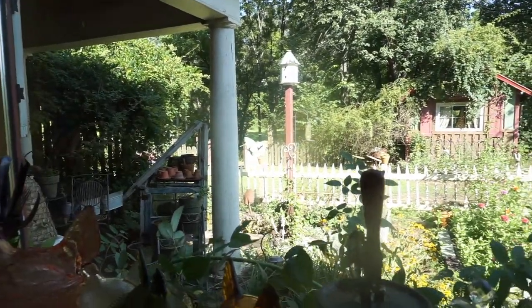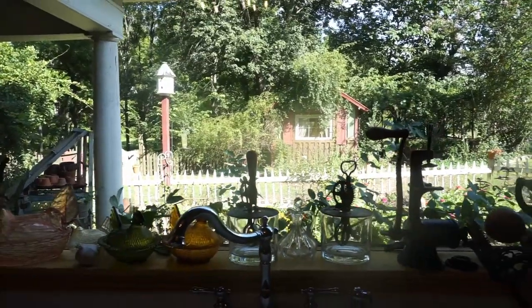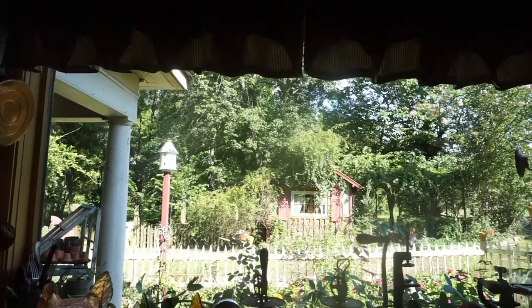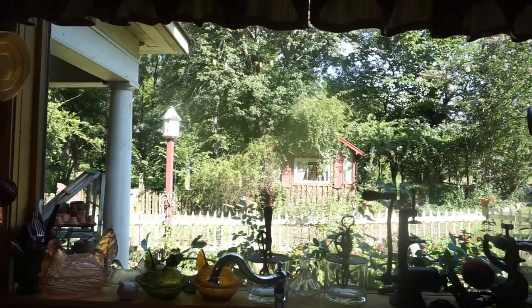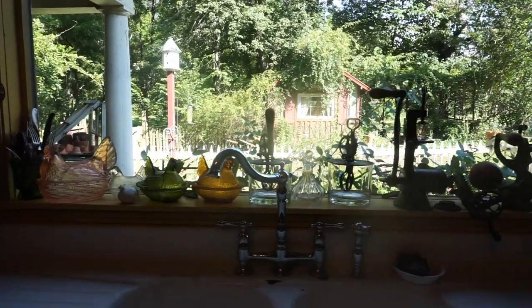I love this window. It's really the only window in the house that is not original to this place. But actually, it suits the room so beautifully and brings in so much light and helps to make the room so cheerful.